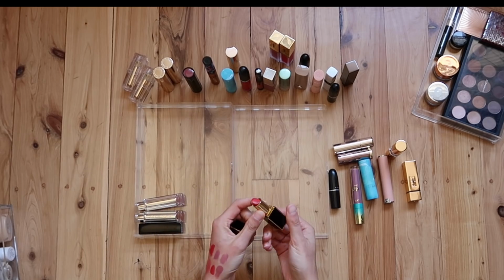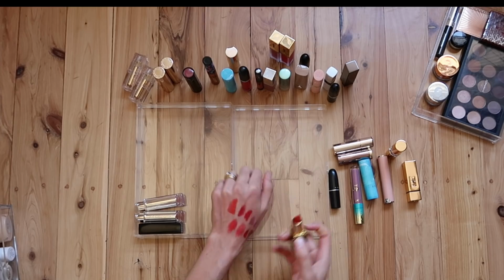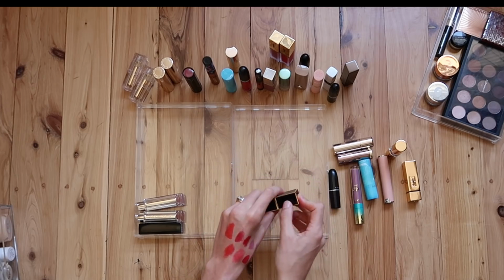I also have this red here from Tom Ford. This is the shade Wild Ginger. Again, one of my favorites. Such a classic. It is such a beautiful red and a really lovely formula. It's so comfortable to wear.